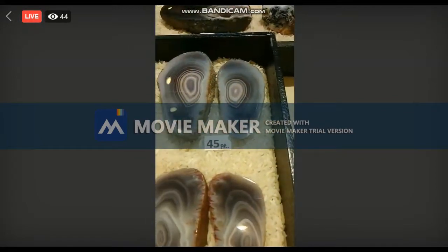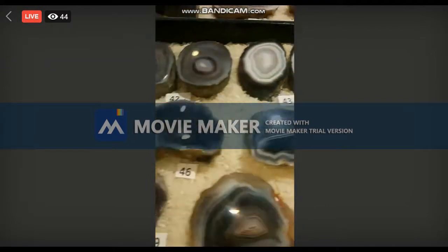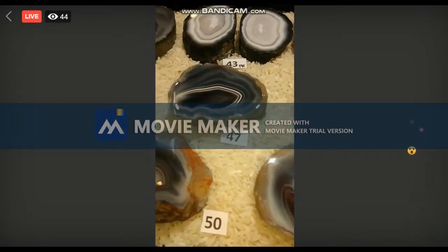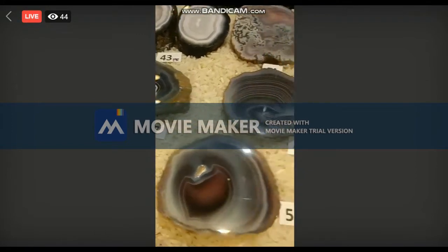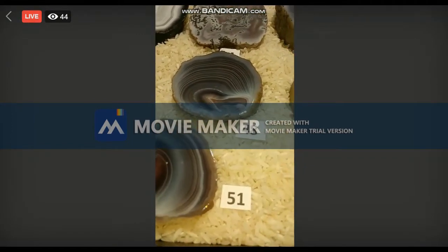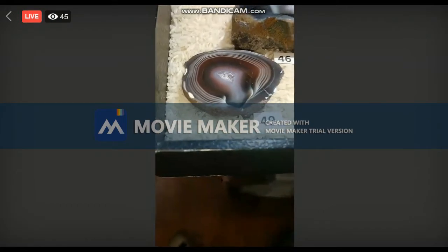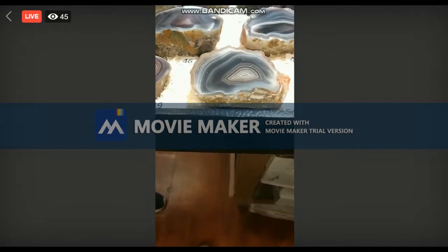45 is a pear. That's a really nice one. Full banding to the center, pink. And the next one has a really nice striking white band. Number 47, these are $40 each. 48 there. This one has some striking contrast in the color. Number 50. These are $40 each.